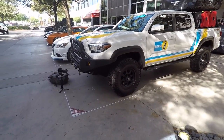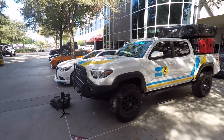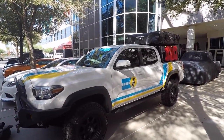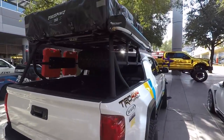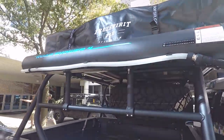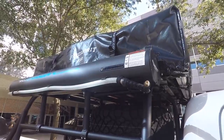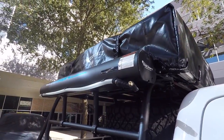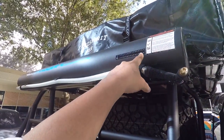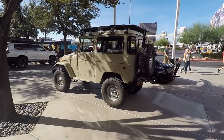Some wild suspension. Method wheels. Free Spirit rooftop tent. Very cool. Oh, here's the road shower. This is the road shower 4. It's supposed to be the latest edition. If you don't know about these, that's pressurized water. You pump it up with some pressure, you got a shower right there, and it even has a temperature gauge to tell you how hot the water is.